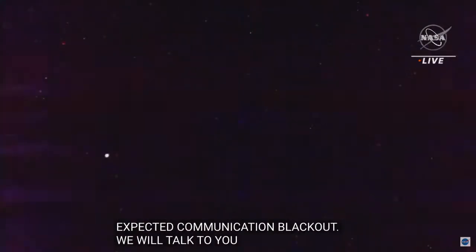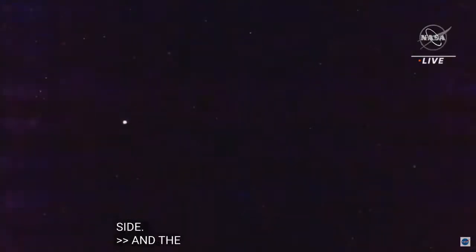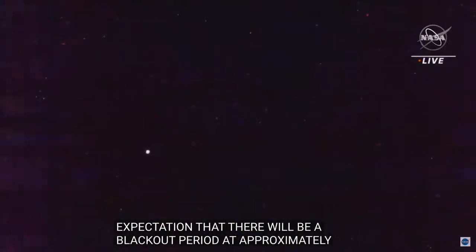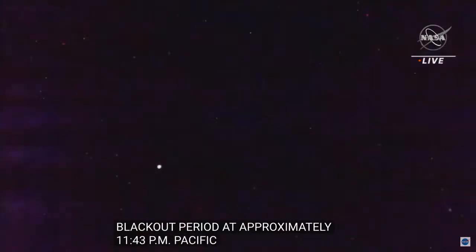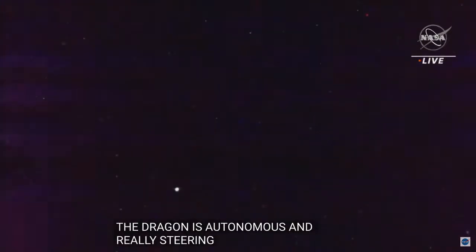And there was that blackout period that I had mentioned earlier. That is the core just confirming again the time and the expectation that there will be a blackout period at approximately 11:43 p.m. Pacific time for 7.5 minutes. Again, the Dragon vehicle is autonomous and really steering itself at this point. So even though communications can't be sent back and forth between Dragon and ground, the vehicle is really doing its own thing and making sure that it reaches the targeted landing site as intended.